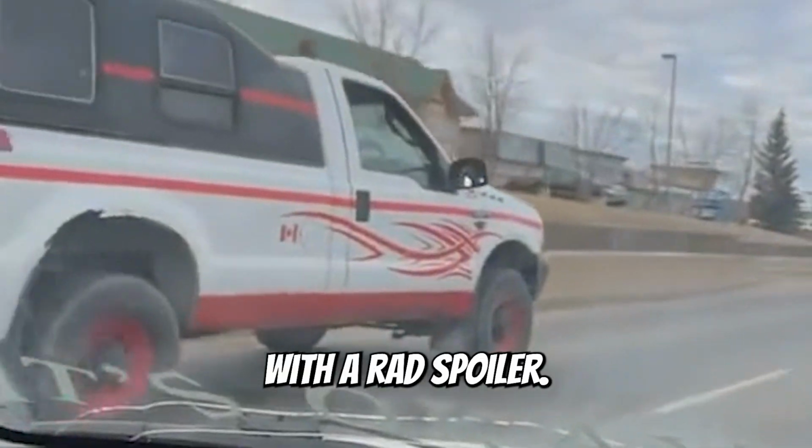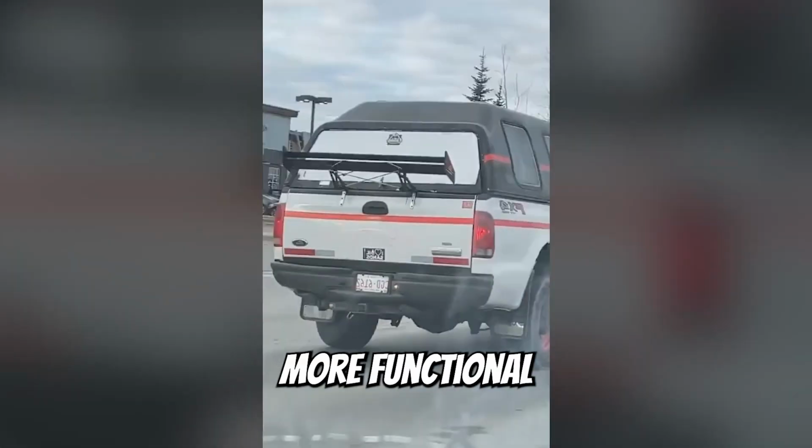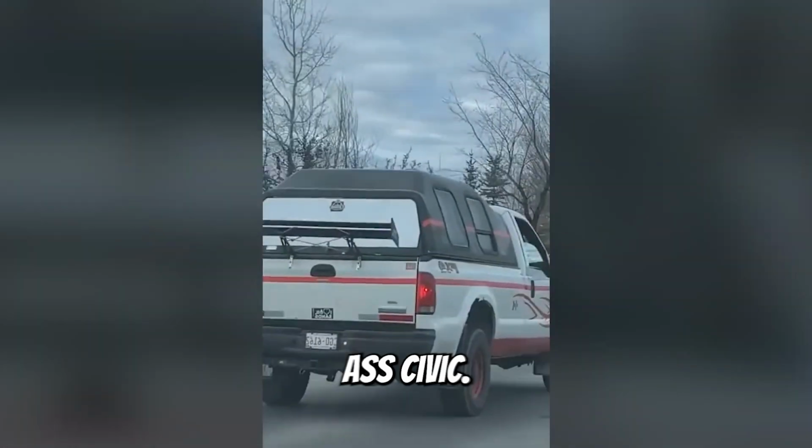Check out this truck with a rad spoiler. Funny thing is, that spoiler is still probably more functional on this truck than on your slow-ass Civic.